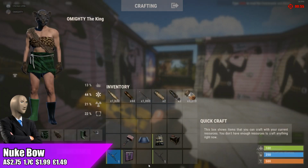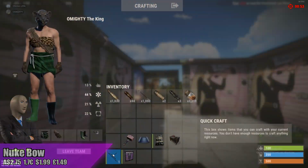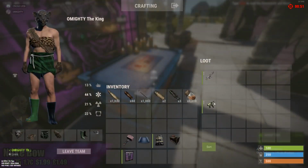And currently the Nuke Bow is last on the top sellers. So good spot for it to be at. For that reason, I will recommend investing in the Nuke Bow for this week.